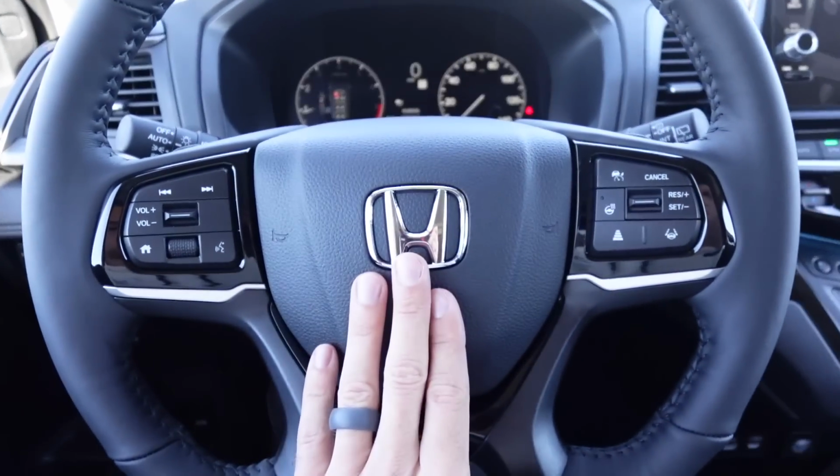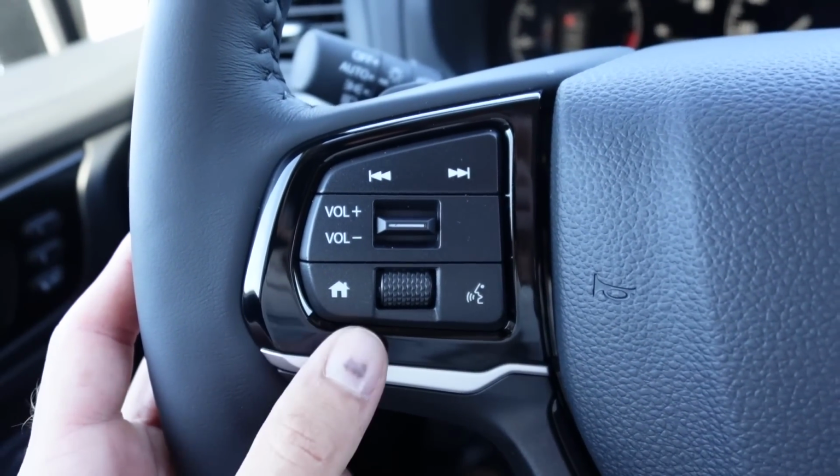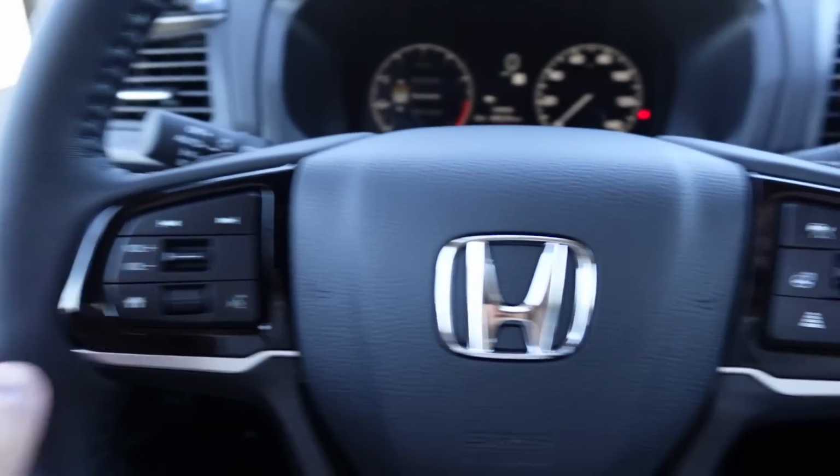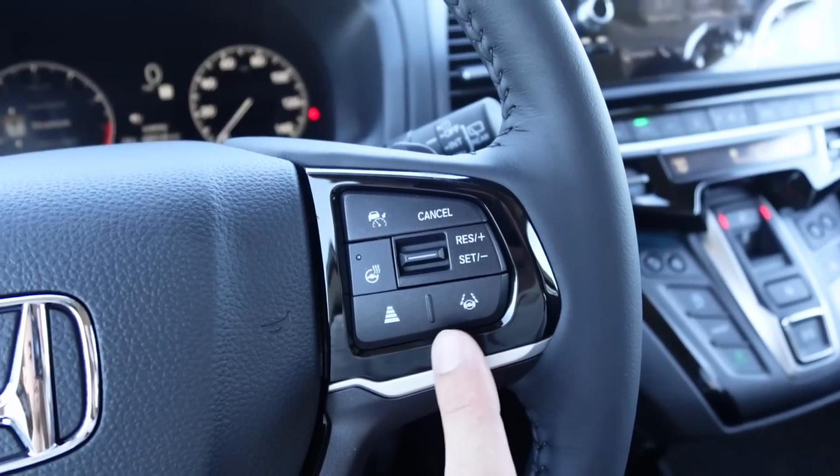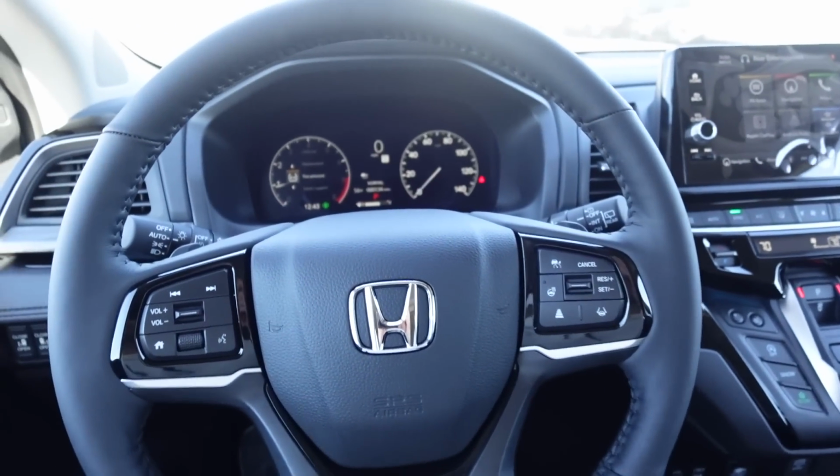For the steering wheel, you got the Honda badge right in the center, and then some controls for Bluetooth and audio along with the center screen. We do have cruise control settings on the right with heated steering wheel. We have your distance pacing, of course, lane keeping and steering intervention.